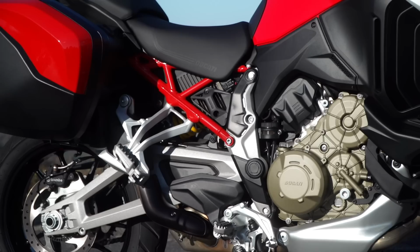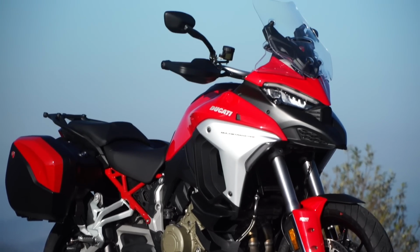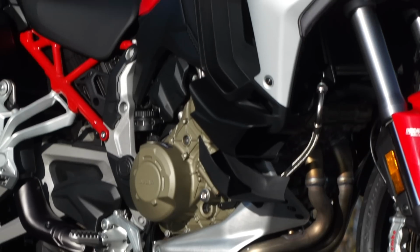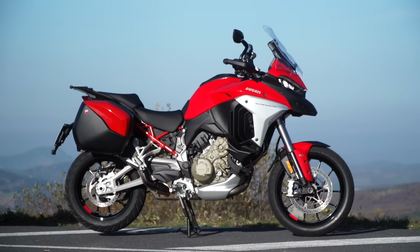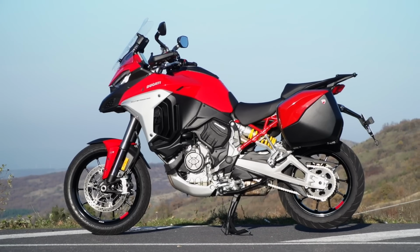There's now an aluminium monocoque frame which they say is 4 kilograms lighter than the outgoing steel trellis, and an aluminium double-sided swing arm that's also lighter and has improved rigidity. There's still a little Italian flair on show with the trellis in the subframe, but overall it has to be said that performance has been prioritised over styling, and depending on your personal taste, that could well be a good thing or a bad thing.